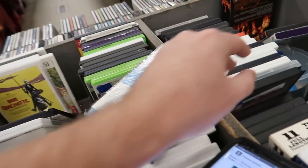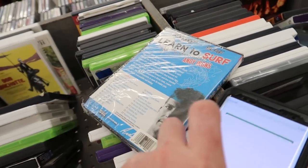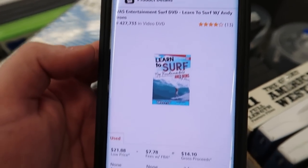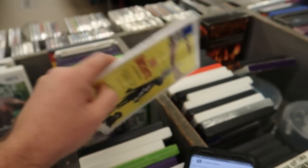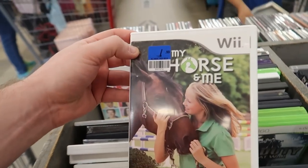This is only a 99-cent DVD, so I have to scan it in. And some of you might wonder why I don't end up grabbing this. Take a look at this. It's selling for about $20, but that rank, 427,000, that is super high. It's gonna take forever to sell if it even does sell, so I had to leave it behind.